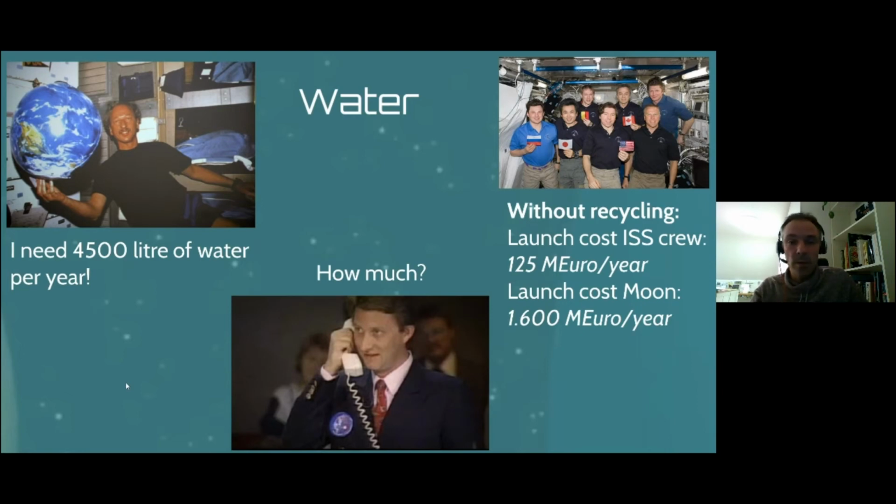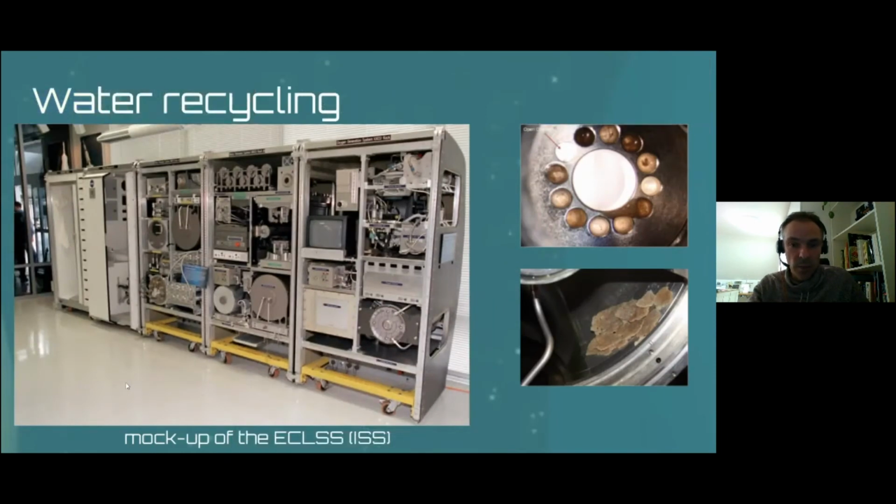So they usually have about 6 to 10 astronauts in the ISS. And if you would extrapolate to the moon, then just for launching water, for a single astronaut on the moon, you need more than 1.6 billion euros a year. So we need to do something with this water. We need to recycle, and that's what Kinetic is good at.